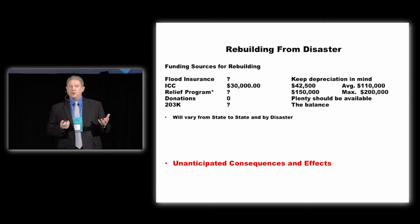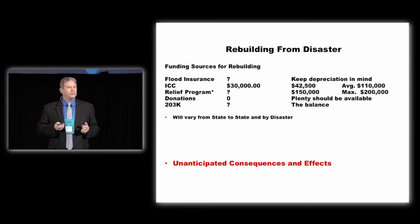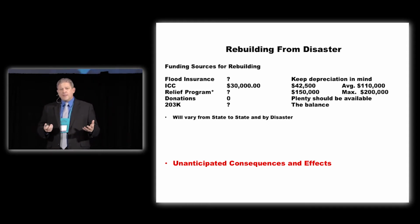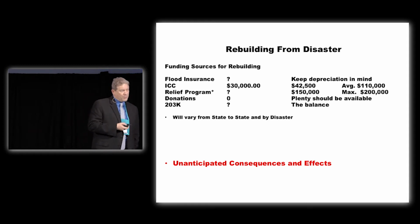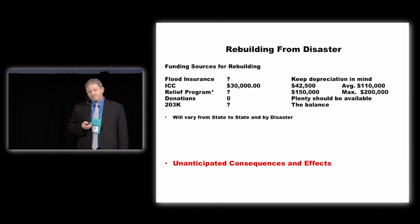I had a church group from Virginia who just showed up at my house and said, we'll clean out your basement for you, and they did, and it was tremendous. And then the 203K program can be the balance, and also, of course, if you have an existing mortgage, you may need to pay that off with the 203K program, but you can. They do that, and it really worked pretty well, I have to say.